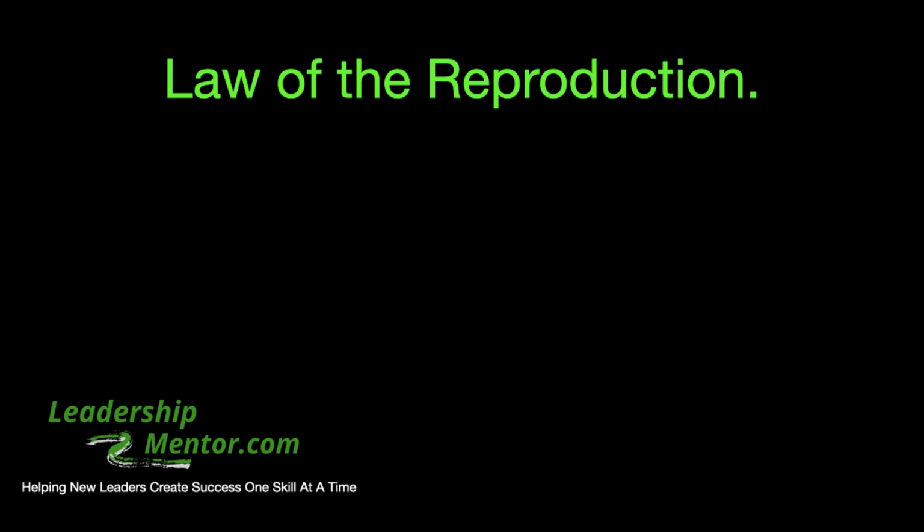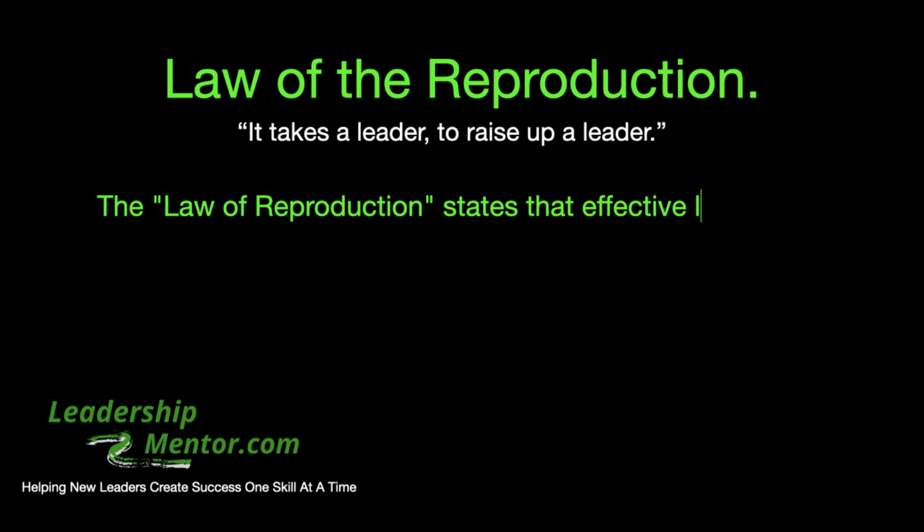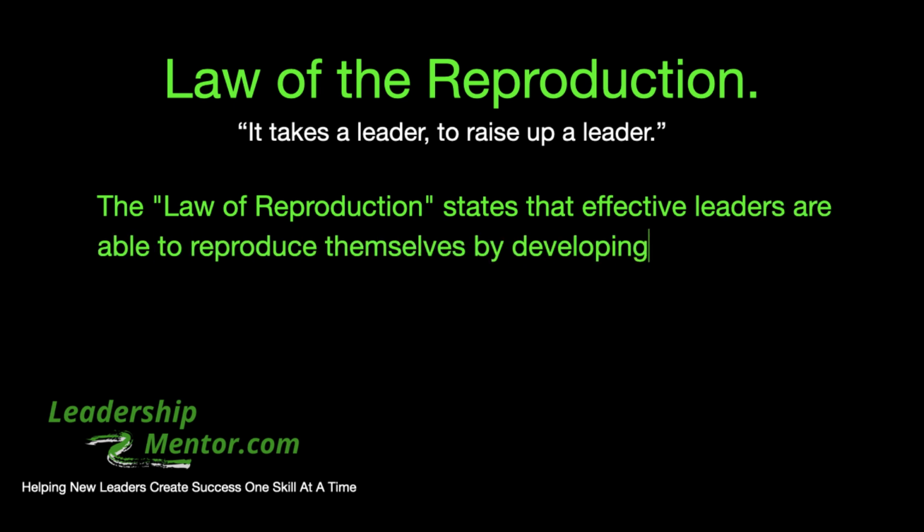The fourth one we're going to talk about is the law of reproduction. The law of reproduction states basically that effective leaders are able to reproduce themselves by developing and empowering other leaders. So in this chapter, John Maxwell talks about the mark of a truly great leader is not just what they're able to achieve themselves, but how many other great leaders they're able to develop.